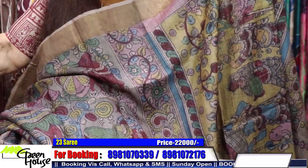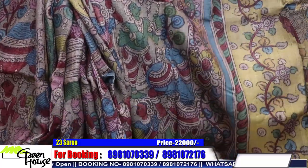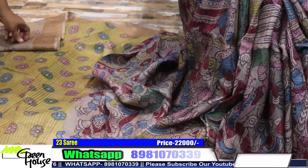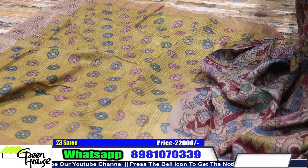Meena, please help me out for the BP. This is the BP of the saree. This is the whole effect. The price is the same. We have kept it 22,000 here.